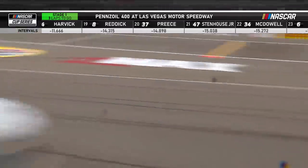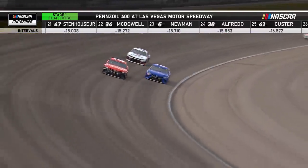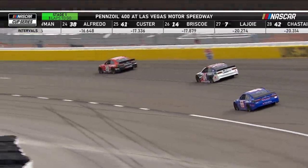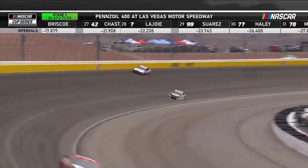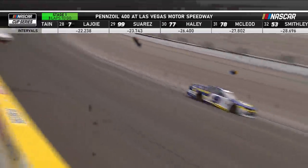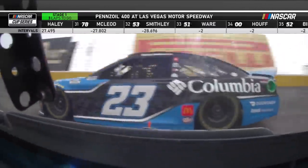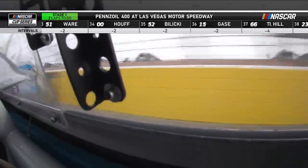By the way, we had penalties on that last caution on pit stops. Safety violation for Chase Briscoe. Daniel Suarez, his crew was over the wall too soon. And Bubba Wallace, who has some damage under the hood, pitted too soon. So they all restarted at the back. There's Bubba with that camo paint job that he helped the Columbia folks design for that car.